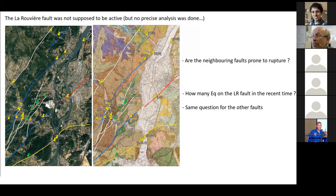In terms of paleoseismology, how many earthquakes on the La Rouvière fault in recent time? What we call recent time is the Quaternary, let's say 2 million years. And the same question for the faults in the neighborhood of the La Rouvière fault. Are there some recent earthquakes along these? We have absolutely no information.